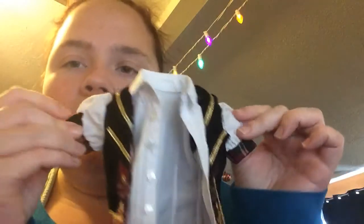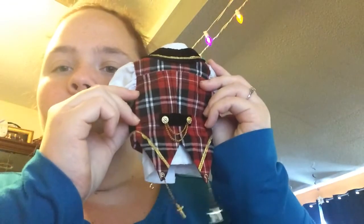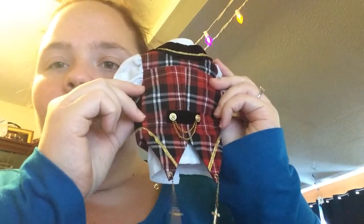I have to open all my bags to take out my stuff, so sorry if that takes a little bit. This is, well, what do you want to call it? It's like a dress shirt with a vest over top. It's one piece. It's sewn together in different areas. It's one of my favorites. It's one of the first ones that I got in my Dollheart bags. It's got 2 little chains that hang there.